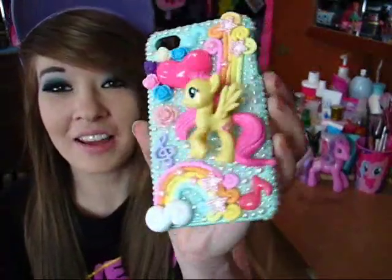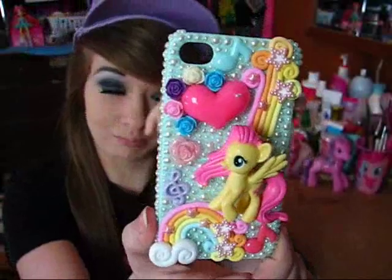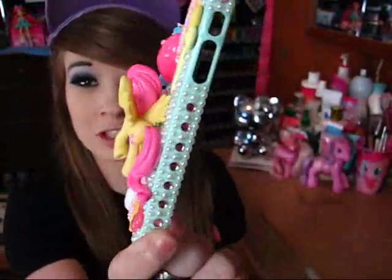Look at her. Look at Fluttershy. She's on there. And we had discussed the Fluttershy. As you can see, she stands out pretty far. But she had sent me pictures along the process. She asked me if it was okay that Fluttershy stuck out that far. And girl, you are right. It fits so comfortably in the hand.